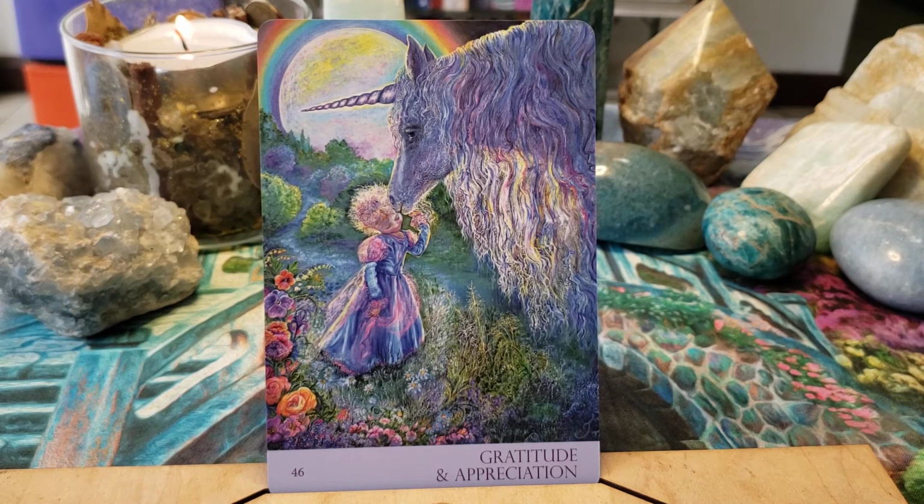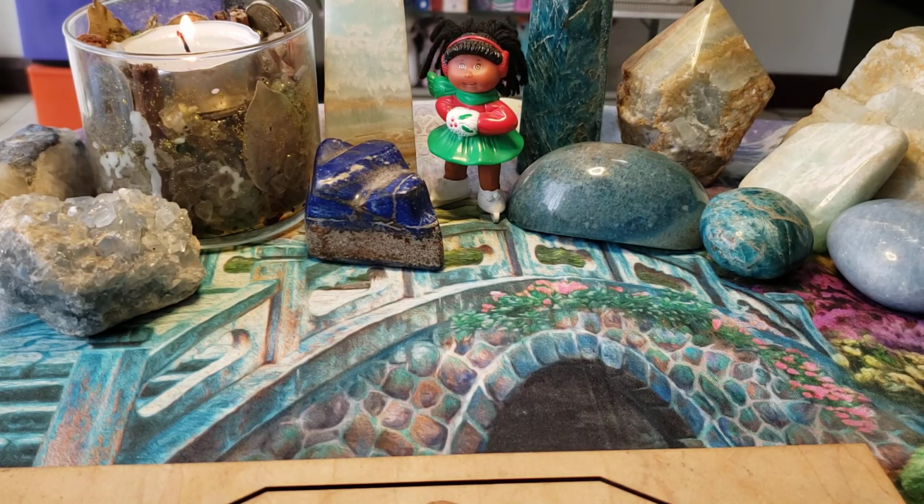So a deck like this would be perfect on a day when, let's say I was using a different deck, and I pulled a divine feminine card. I would be like, this is a great day for me to get in tune with my divine feminine. And this deck would be a good supplement deck to go along with that. So if you want a really pretty deck, and you're okay with things that I talked about, I definitely recommend this one.